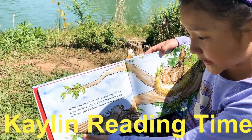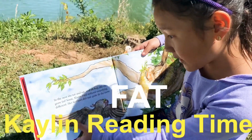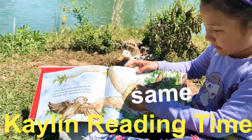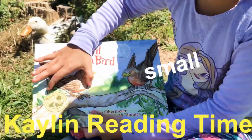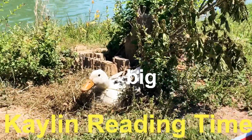In the nest she sat, and oh boy, did she grow fat. Soon mama bird noticed something different. Her feathers did not quite fit the same. And as you see, the mama bird's a little big. And if you rewind it to the front of the page, that's mama bird. See how she's small right now? And right now she's big, just like that little duck.